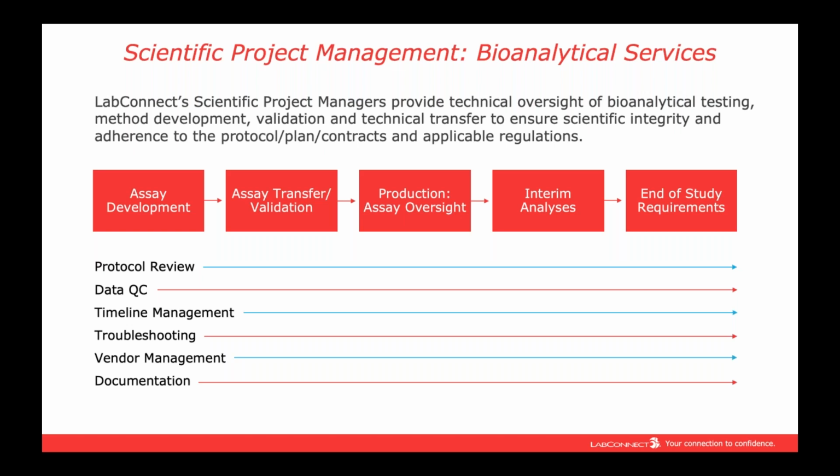Now we're going to move into discussing LabConnect's core competencies. We'll begin with scientific project management in bioanalytical services. The role of LabConnect scientific project managers is to provide technical oversight of bioanalytical testing, method development, tech transfer and validation, and to ensure scientific integrity throughout the duration of the study. The project manager will also ensure that the vendor is adhering to all protocols, plans, and contracts that have been put in place between the vendor and the client.